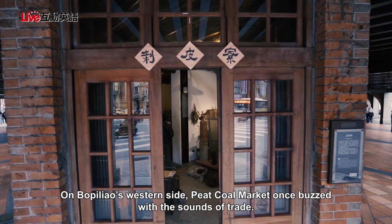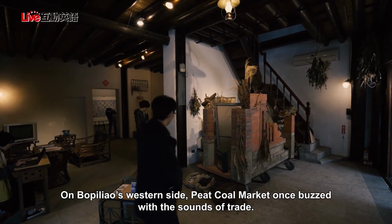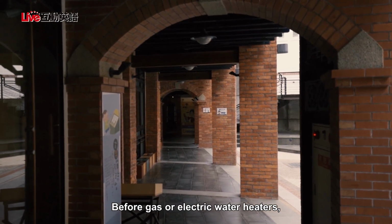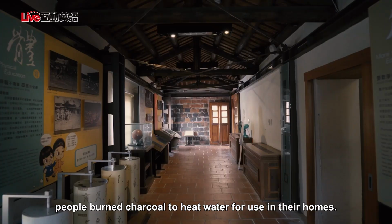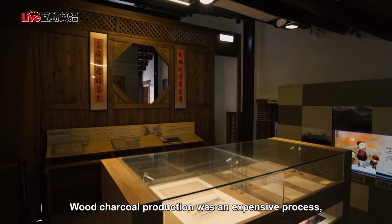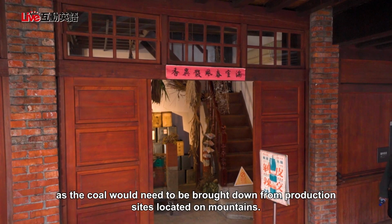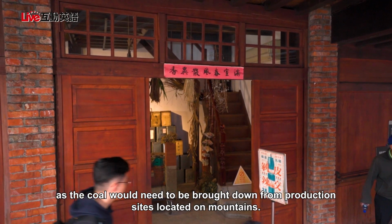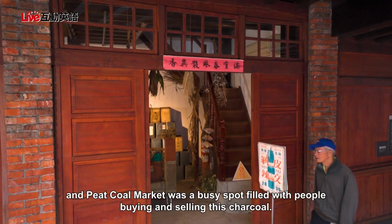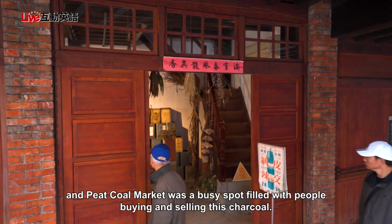On Bopiliao's western side, Peat Coal Market once buzzed with the sounds of trade. Before gas or electric water heaters, people burned charcoal to heat water for use in their homes. Wood charcoal production was an expensive process, as the coal would need to be brought down from production sites located on mountains. Peat coal was much cheaper, and Peat Coal Market was a busy spot filled with people buying and selling this charcoal.